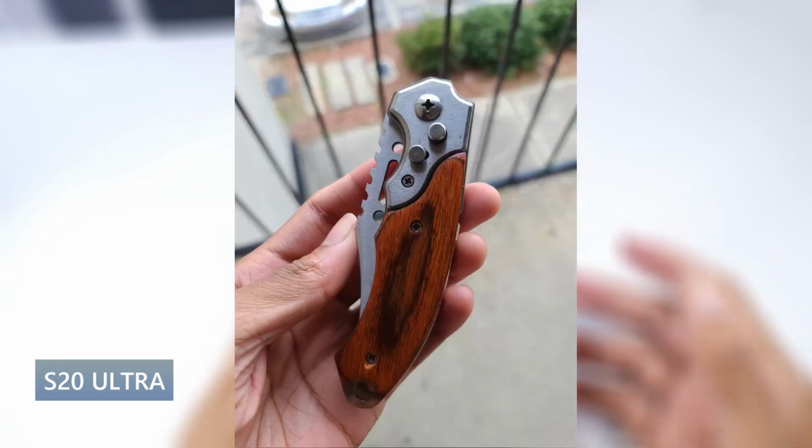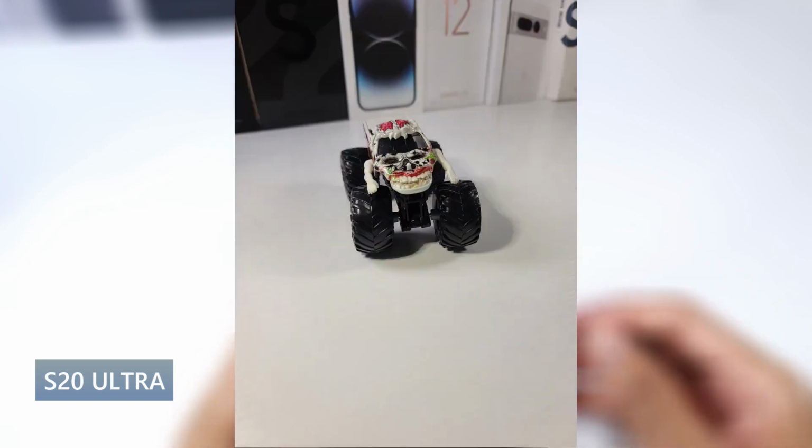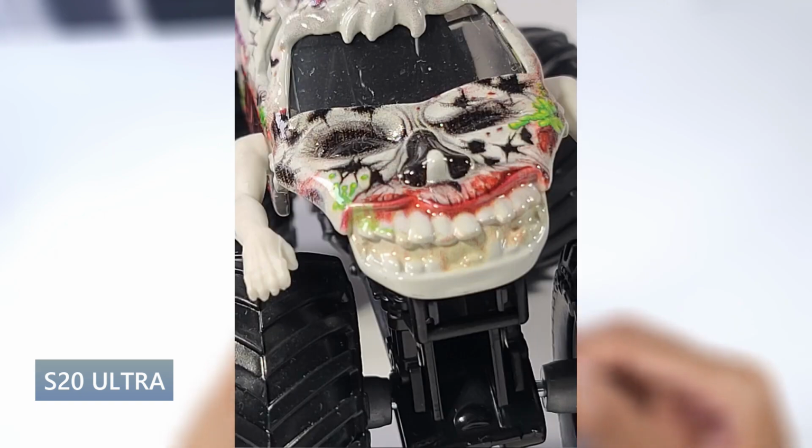So like I said, I don't recommend a lot of these really cheap phones. I would rather you get an old flagship or a pretty decent mid-ranger like the A54. That's, I think, not going to completely be useless in a year.